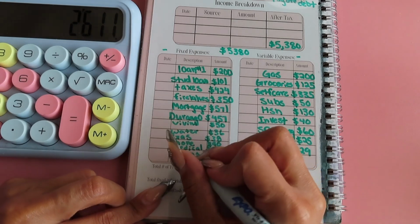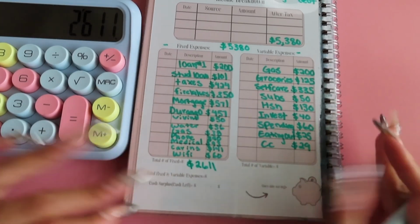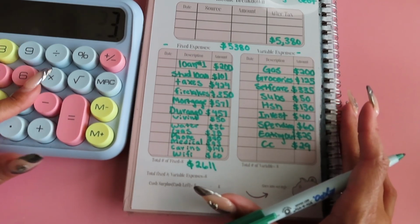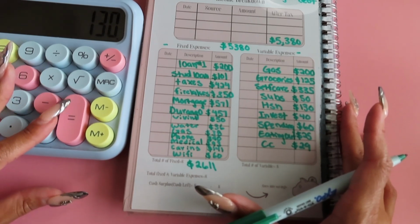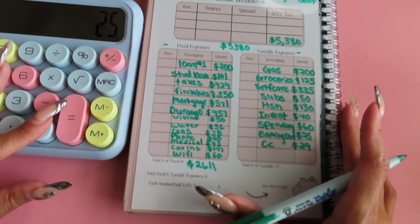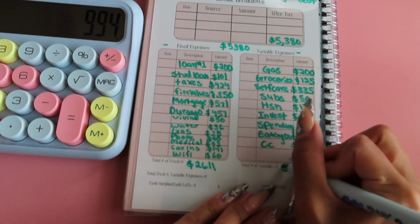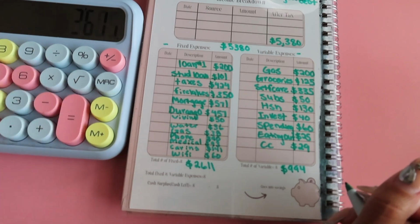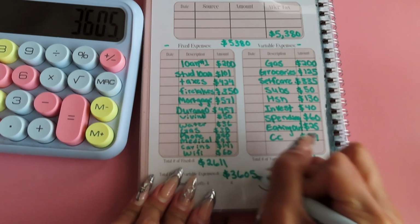Right, so that's gonna put our fixed at 2611. Let's go ahead and add up our variables. 200 plus 125 plus 335 plus 50 is gonna be 994. 994 plus 2611 is going to bring our total expenses to 3605.